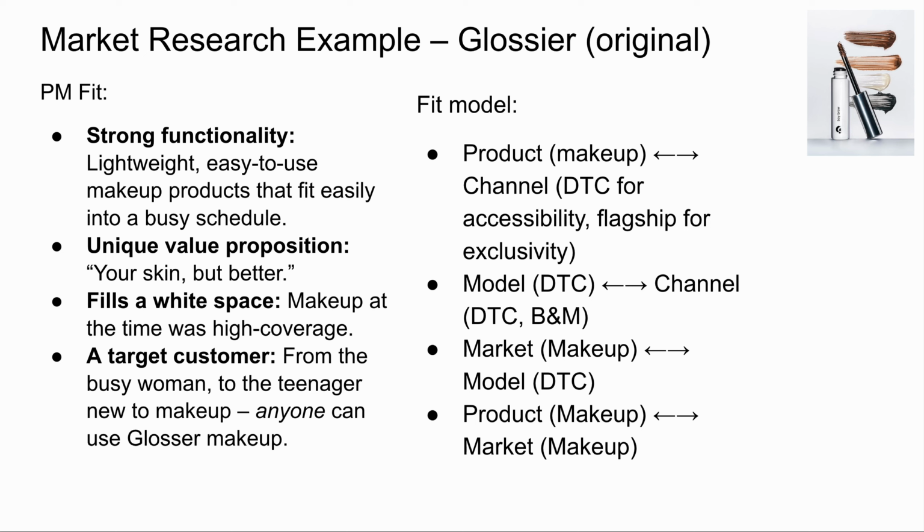So in developing these products, it's clear that they had strong functionality. So lightweight, easy to use makeup products that fit easily into a busy schedule or a busy routine, or a non-busy schedule. They had a unique value proposition, which was quite literally your skin, but better. They filled a white space. So again, makeup at the time was super high coverage, and there wasn't really a brand leading this your skin, but better area. And they had a target customer.